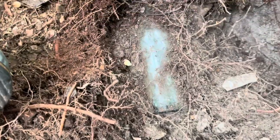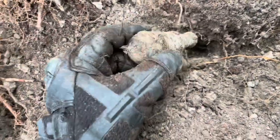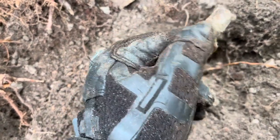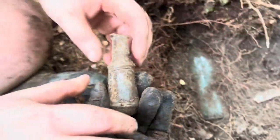But anyway, there's a blob in the hole right there. I just popped this out. I thought it was a broken top to a blob, but look at it. Oh, it's got something in there. What does that say? See what that says, Will.